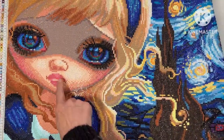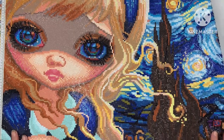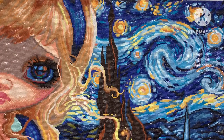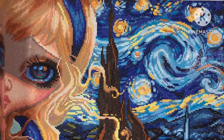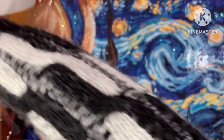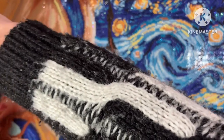Look at her pretty little nose. But she did come out cute, I've got to say. So, you know what that means. Let me put this back on the hanger so I can hang it up, because it can now go away. It's not going to be on my wall looking at me like it has been doing the last year. But it means that we have a cleaning down to do.